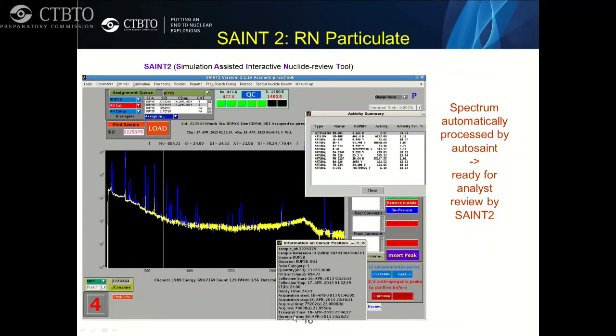And then you have the 83 CTBT relevant radionuclides. This is our tool. This is certified by the member states. It's MATLAB based. It's called SAINT2, Simulation Assisted Interactive Nuclide Review Tool. After the automatic processing, the spectrum is shown here in SAINT2, and this is when we start processing and analyzing the spectrum.